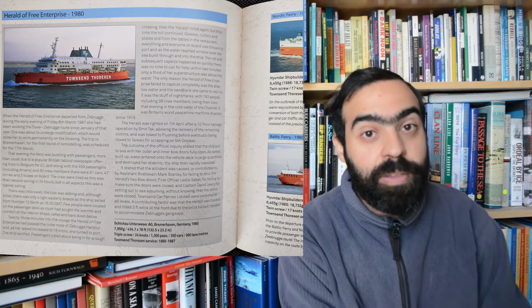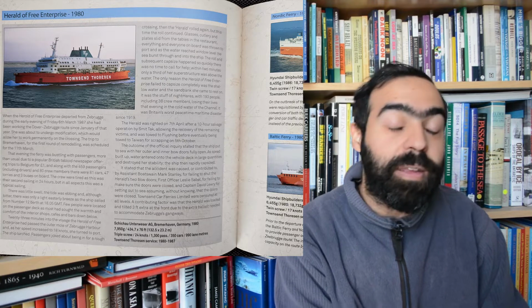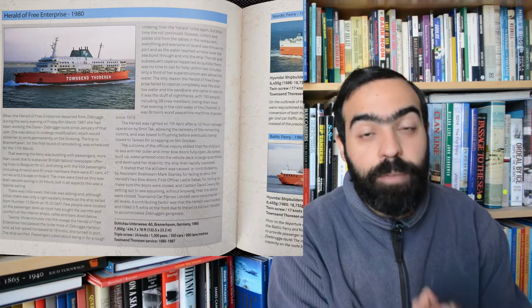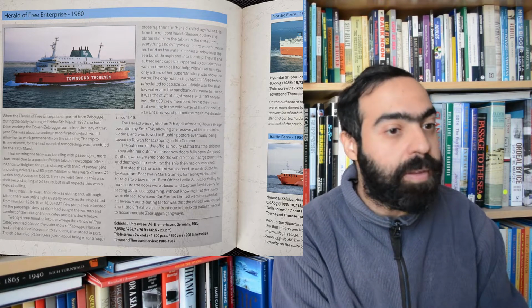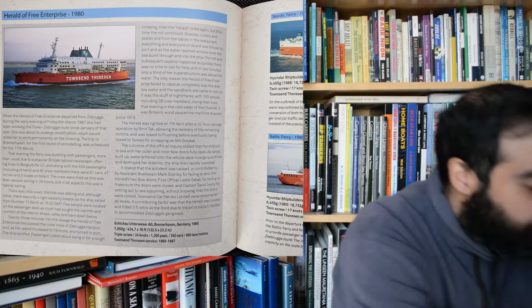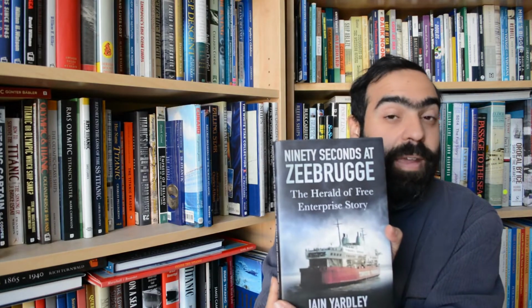This ferry capsized off the port of Zeebrugge in 1987 with the loss of almost 200 lives. And for those who want a harrowing and sympathetic account of that disaster, may I recommend 90 Seconds at Zeebrugge. This is quite a detailed and emotional look at that horrendous disaster. But to swing back to our fleet book.